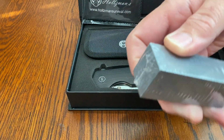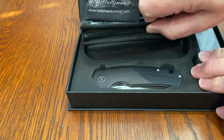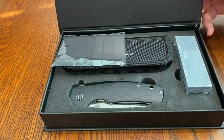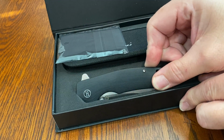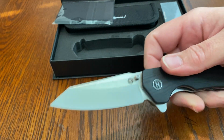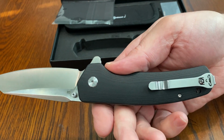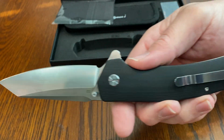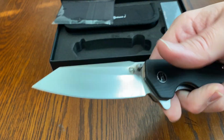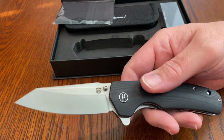a sharpening stone. I mean, who does that? The nice case, zipper pouch. This is what it looks like when you receive it. So, I believe this is their first folder. This is Holtzmans. Very first folder, and they have done an amazing job for a budget knife. Now, don't get me wrong, this is a budget knife, but it bats way above its pay grade. This would make an awesome gift for somebody.